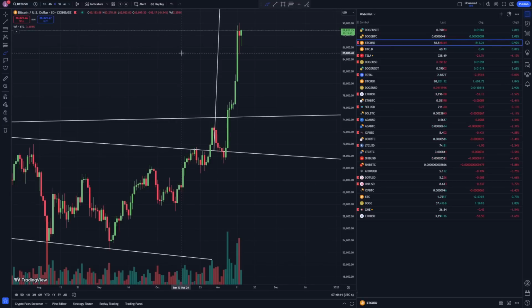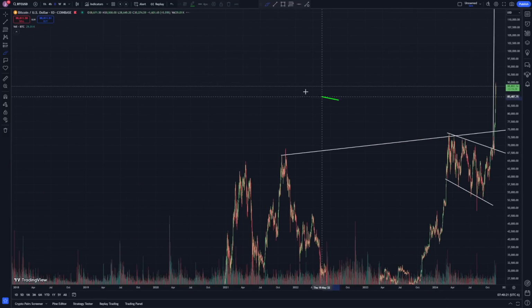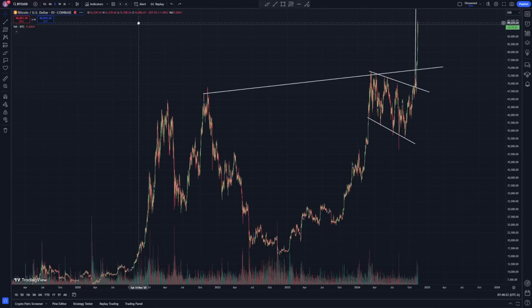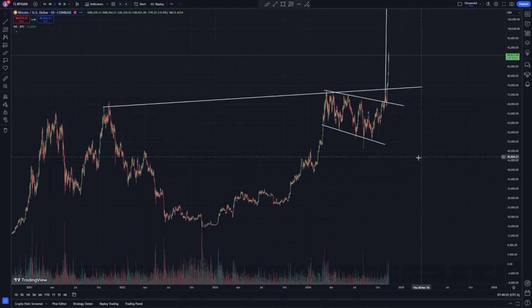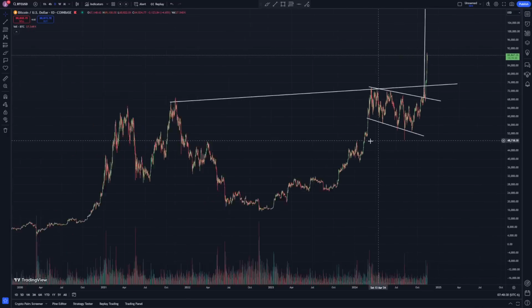Let's go ahead and take a look at Bitcoin real quick because Bitcoin's killing it. Well, I mean, Bitcoin's killing it for sure. But let's go ahead and zoom out. I'm on the daily time frame of Bitcoin right now on Coinbase, the Coinbase chart. This is what I've been looking at, and I've been talking about this for a while already.